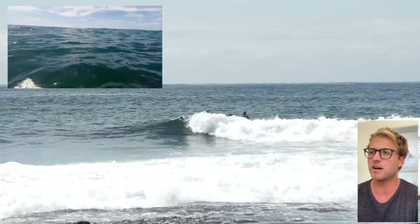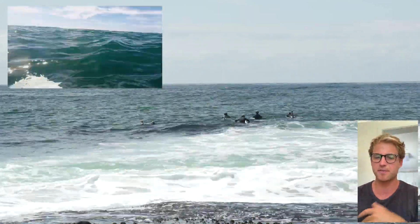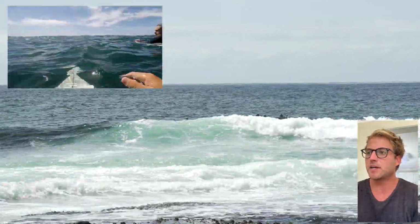If it is a little bit bigger, I'll change up the fin setup. I'll put in some more raked, steeper fins. And then that way you're just on the wave.